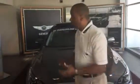This vehicle also comes with 3 years of free maintenance. You also get what we call the valet service, so you don't have to bring it in. It will be picked up and a vehicle brought to you while it's being serviced.